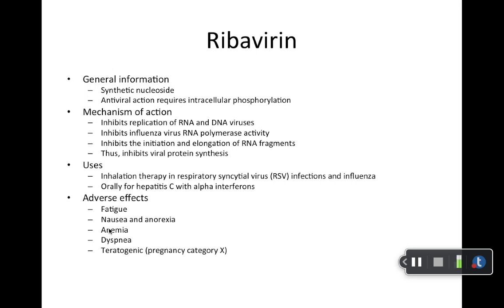This hemolytic anemia may actually result in worsening of cardiac disease and lead to fatal and non-fatal MIs, myocardial infarctions. And so you're not supposed to treat patients with a history of significant or unstable cardiac disease with ribavirin. So that would be a contraindication.